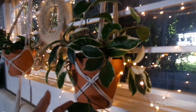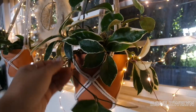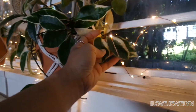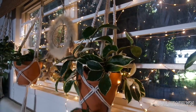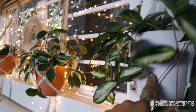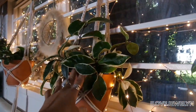If you see here, this is a Hoya Carnosa tricolor. Do you see how it is different in variegation? So I want to say that it was labeled wrong in Las Vegas. And this planter I got from Ontario, California. Love that. And then I also have my two Hoyas here in terracotta.